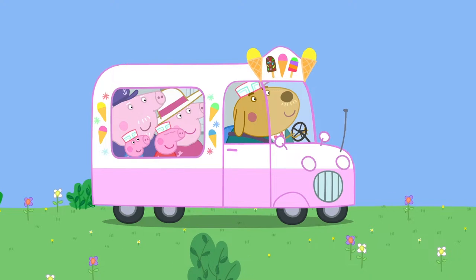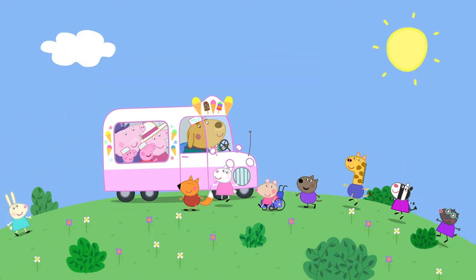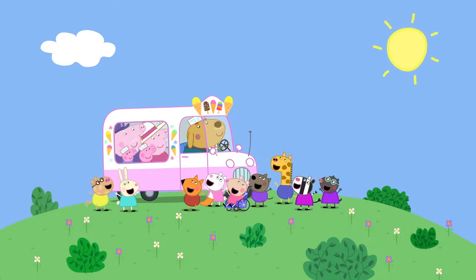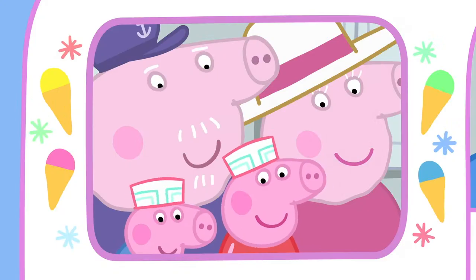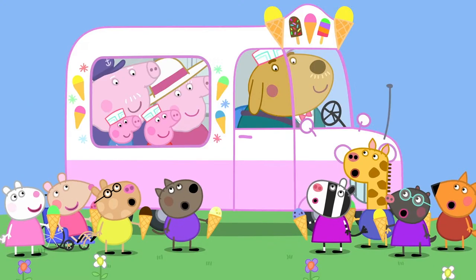Hooray! Ice cream! Best ice cream in the world! All of Peppa's friends are here for ice cream. Hooray! Can I have banana? Can I have raspberry? Can I have blueberry, please? Here you go! Thank you, Peppa!